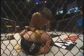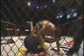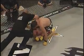But Rob, with 14 seconds to go, we've got to say possibly another big round for Watson. Yeah, I totally agree. At the moment we're looking at 2 rounds to Watson. Phillips literally just covered up, curled up, defending himself to the end of the round. Chris, he's looking for those moments, isn't he, Phillips?